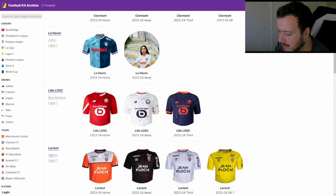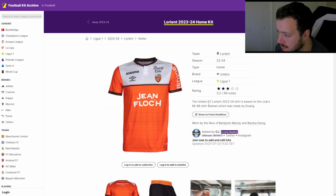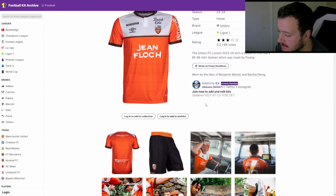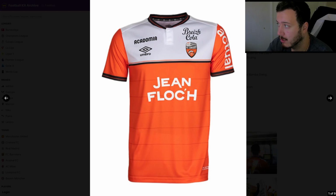Now we go to Lorient. Every time I see this, I think it's an abbreviation of Leyton Orient, which is a team in the Championship, I think. So this is based on their 85-86 shirt, which, like, good, because I think I mentioned in my last video, teams doing retro shirts, like, we're doing a throwback kit, but it's a shirt from the 2010s or 2000s. That's not really a retro kit, dude. That's like 10-15 years ago. Going back to the 80s, that's a retro kit. If you're gonna do retro, make it actually retro.